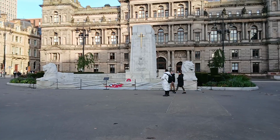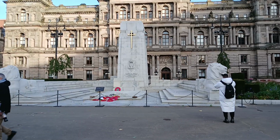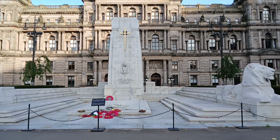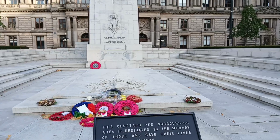And I think they call these things cenotaphs, where there's not really any bodies, but it's built to commemorate people that have died. And I think this is the Great War, that was 1914 to 1919. Cenotaph, that's it there.